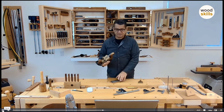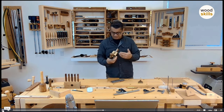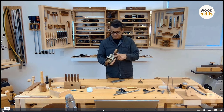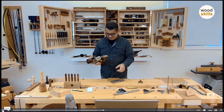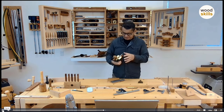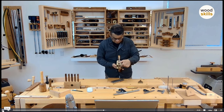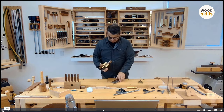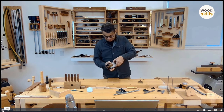Like I removed it now, but I could easily have adjusted or brought the frog forward or backward just from these three screws in the back here. A Bailey style, on the other hand, that I'll show you shortly, you need to remove it. You need to take it all apart, and the settings for the frog are within the assembly. So it's a little more time consuming. And I'll just put this back together.